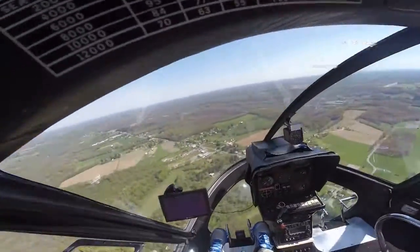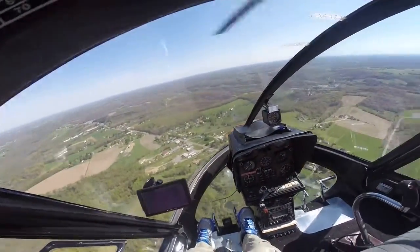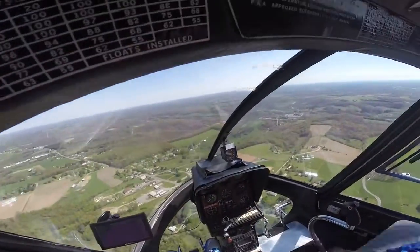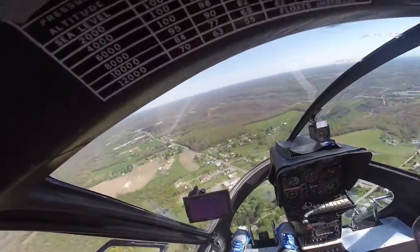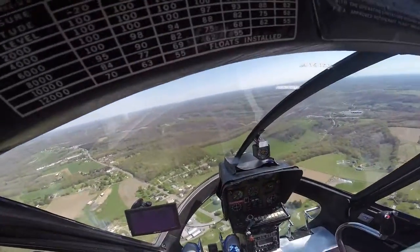Alpha traffic, Cessna 6104, 3 miles to the east, inbound for 17. I've got that helicopter traffic in sight. 87 Papa, thanks.